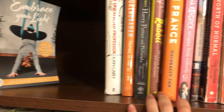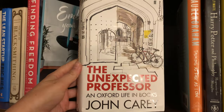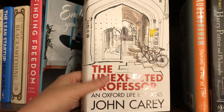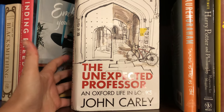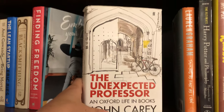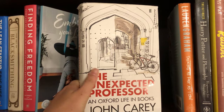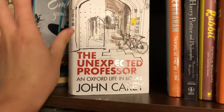And then I have biographies, specifically Unexpected Professor. I picked this up in a random bookshop in England, just randomly. It's one of my favorite books, just the tone of it, that sort of World War II generation, people who were kids during World War II. So good.